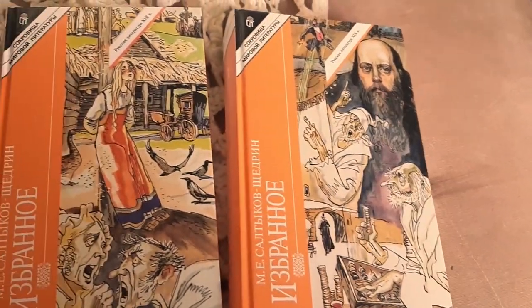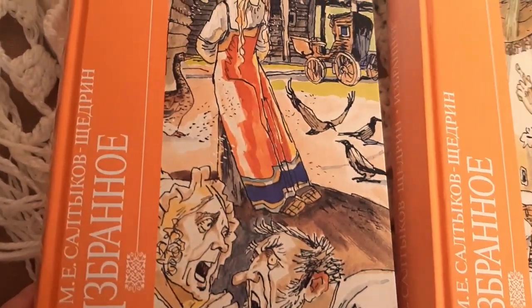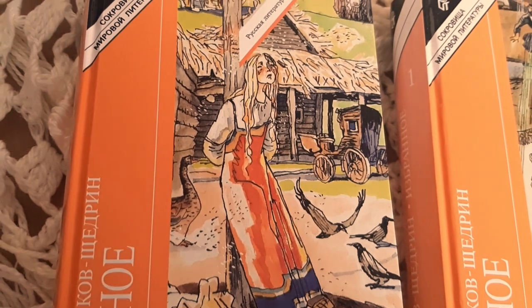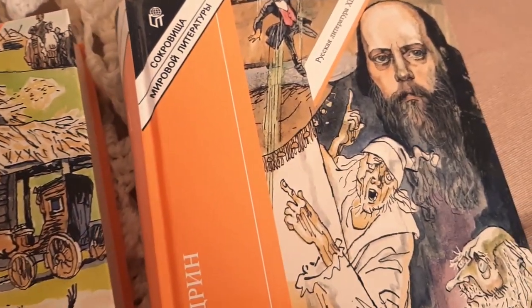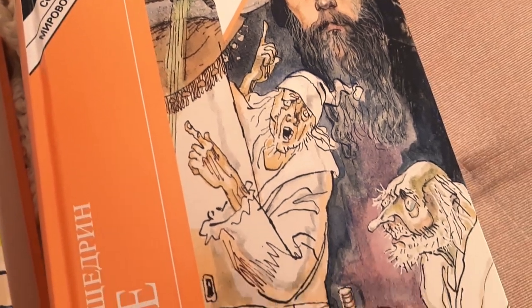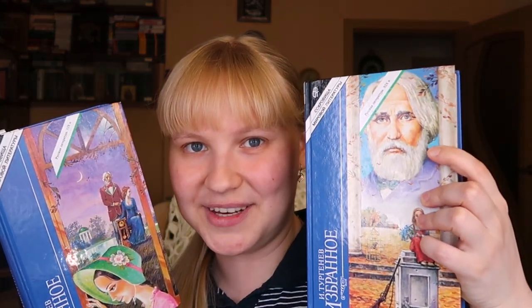Now I'm reading The History of a Town, and it's a very, very mean parody on Russian history. Just very mean. It's sometimes painful to read, but also at some points it is funny. So yeah, Saltykov-Shchedrin. And then we have Ivan Turgenev, also his portrait right here.